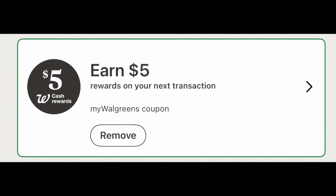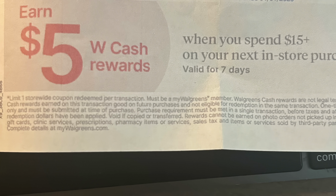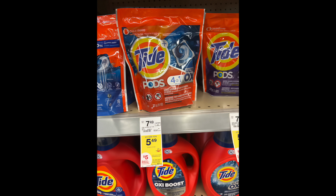Okay, so if you might have this little friend, and when you go pick up your print today, if that paper booster also prints for you, why not stack both of them for a $15 plus order? So for this one, we are going to be grabbing a bunch of P&G laundry care. So some Tide Pods, some liquid, some softener, all that magic. Why not to get it extra cheap?